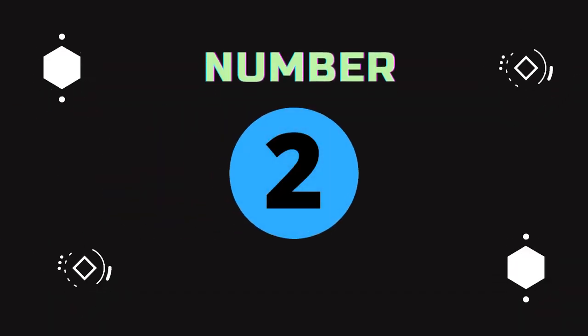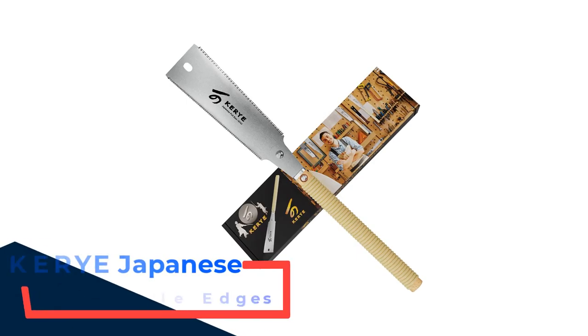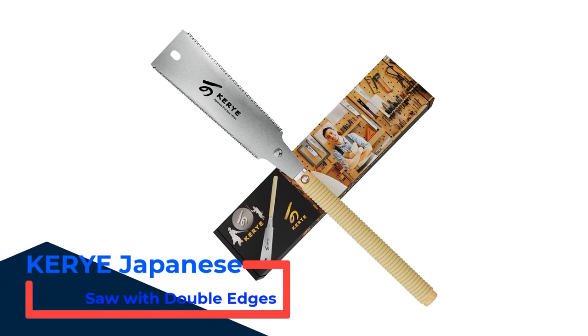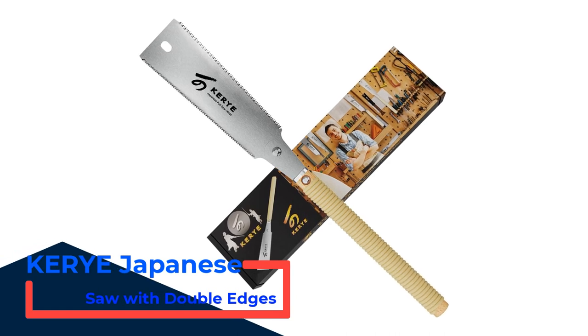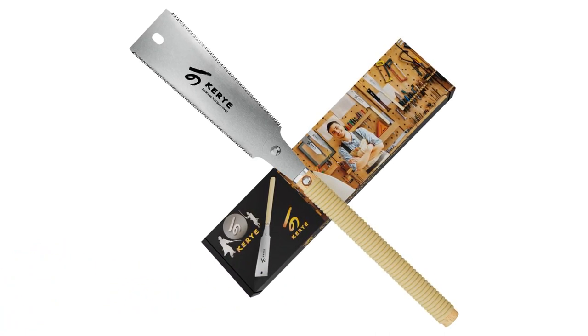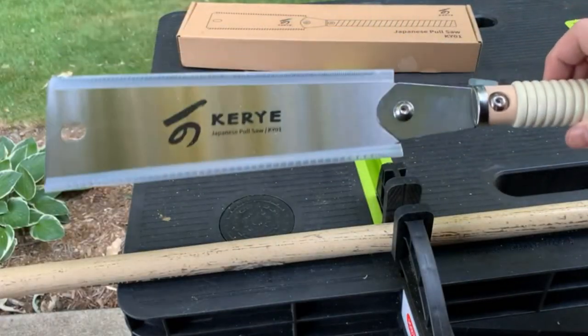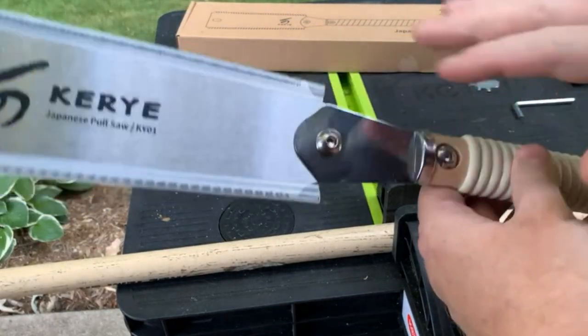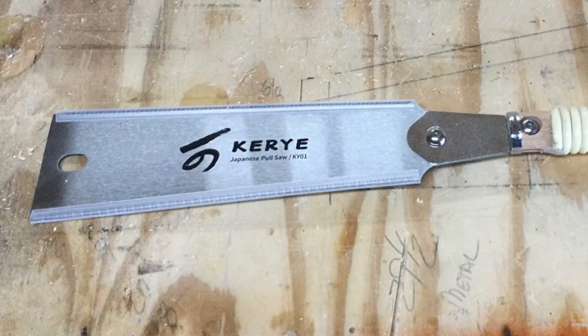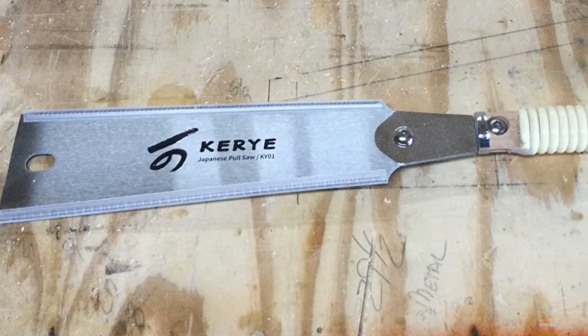Number 2. KERYE Japanese Saw with Double Edges. This 9.5-inch hand saw comprises a set of razor-sharp teeth that undergo several rounds of quenching and burning to capture an elevated level of sharpness. The double-edged feature of this Japanese pull saw encapsulates two saws in one single tool, while the premium SK5 metal ensures a high-grade quality blade to perform the task swiftly and effectively.